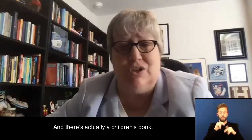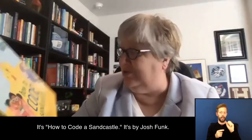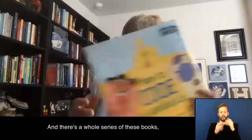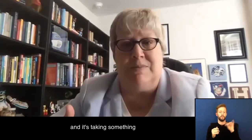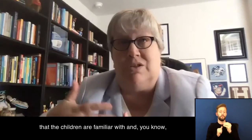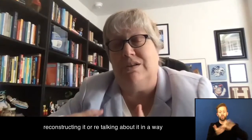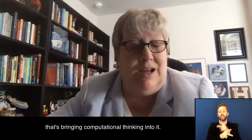And there's actually a children's book. It's How to Code a Sandcastle. It's by Josh Funk, and there's a whole series of these books, like How to Build a Roller Coaster. And it's taking something that the children are familiar with and reconstructing it or talking about it in a way that's bringing computational thinking into it.